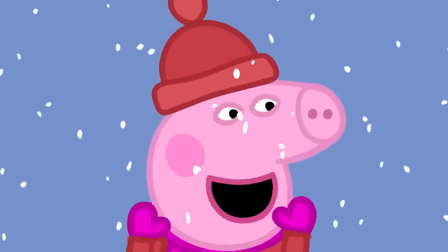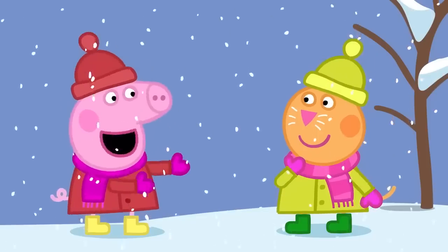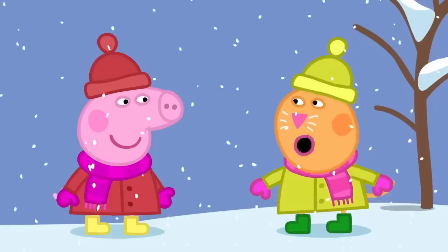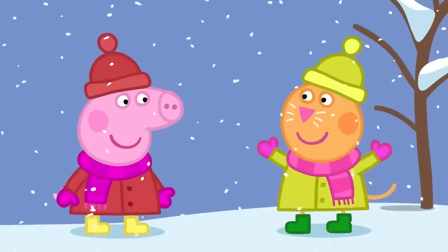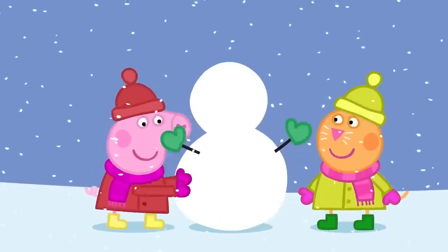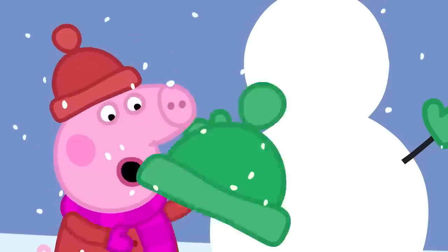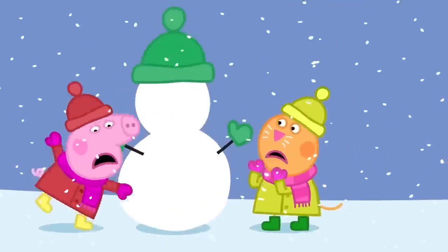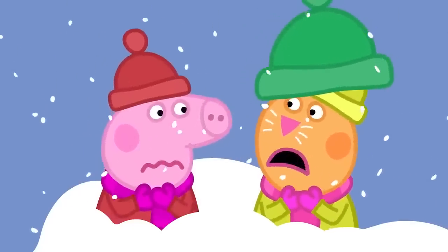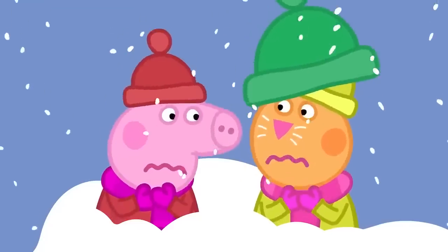I know. Why don't we do one snow game and one inside game? And we see which is best. Okay, that sounds like a good idea. Peppa and Candy are making a snowman. It's very tall. That was fun. Just need a nice woolly hat. Whoa! Meow! I think we should go inside and get warm now.